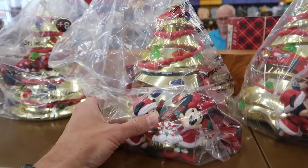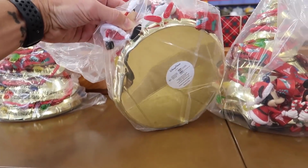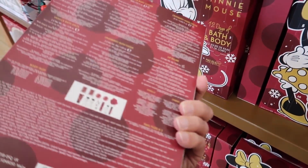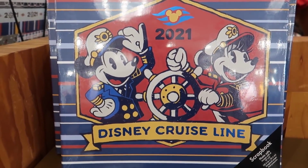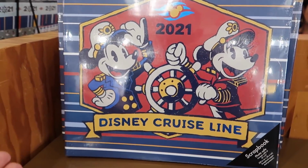And of course, Christmas time popcorn buckets. How much are these? Does it say? I don't know, I'm sure there's a sign somewhere. How much is this one? I don't know. Ooh, I feel like this is what you do. You go on a cruise and then you wait a little bit. So like you go on a cruise in 2021 and then you wait a little bit and then you come out here and you get the scrapbook for cheaper.